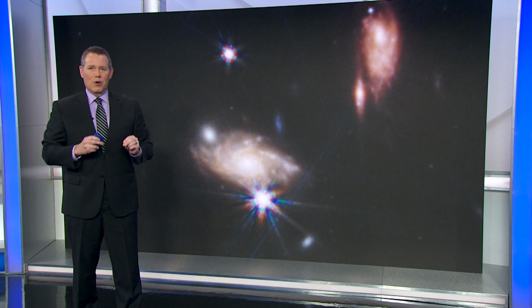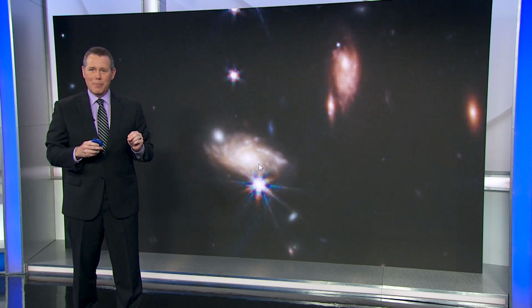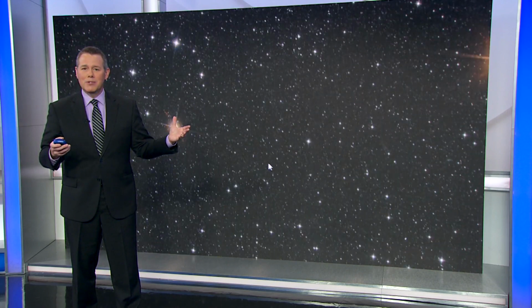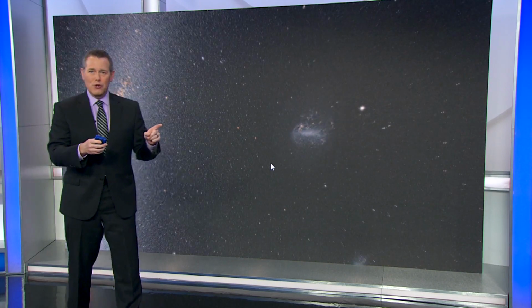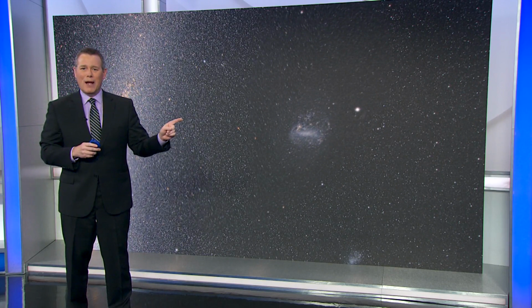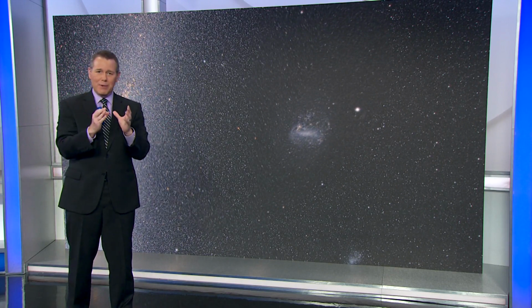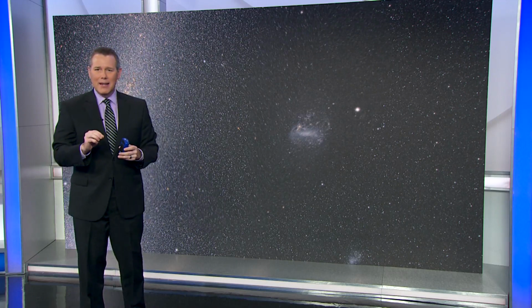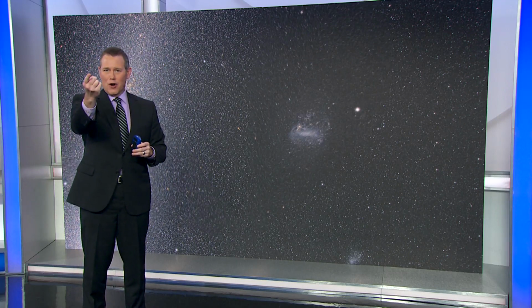But let's zoom all the way out to the full sky perspective. It's going to look like the deep field image completely disappears. It's still there, but the zoomed out view shows what a tiny fraction of the sky we're looking at. All those thousands of galaxies are in a piece of sky so small it's the same size as a grain of sand held out at arm's length.